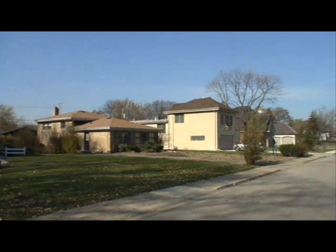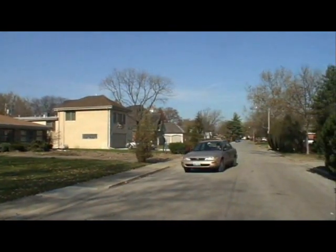Here comes one of my neighbors preparing to drive down the street.